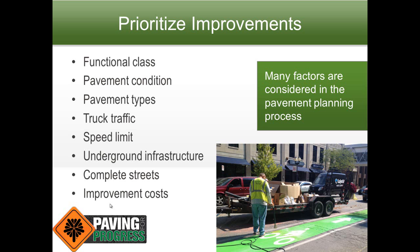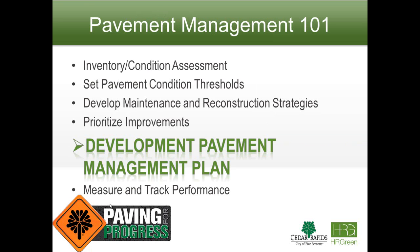And finally, we need to consider the cost of the improvement. Obviously, some improvements are going to cost more. We cannot reconstruct all of the streets in the city. There simply isn't enough money to do so. We must strike a balance between preservation and rehabilitation and reconstruction methods. Again, to maximize the revenue available in the Paving for Progress program, we cannot just look at any single factor. We must consider all of them in the planning process.